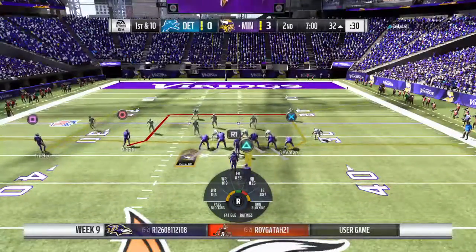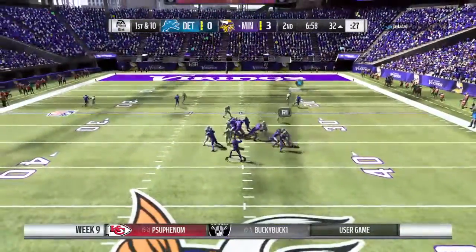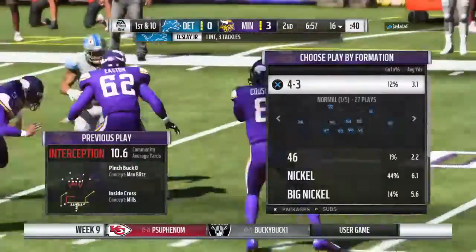So the big play changes the complexion of things. Here's 1st and 10 just outside the 30. A 1st down throw for Cousins. And he fires one that's intercepted. Darius Slay with a pick.